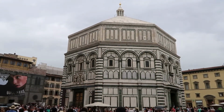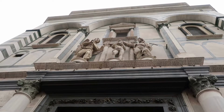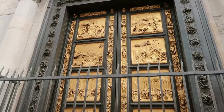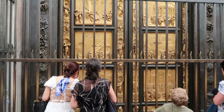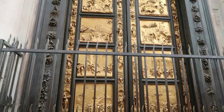Across from the Duomo's entrance is the Baptistery. One of the most incredible features are the east doors of the Baptistery. The bronze doors were commissioned in 1401 to celebrate the end of the bubonic plague in Florence. Lorenzo Ghiberti sculpted the doors. They were called the Gates of Paradise by Michelangelo.